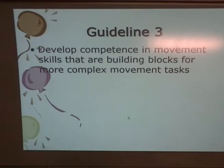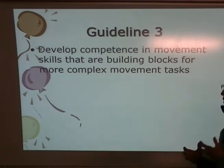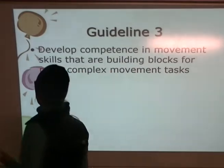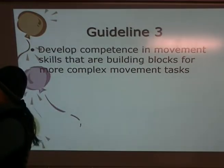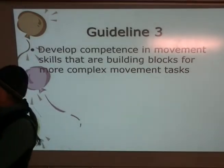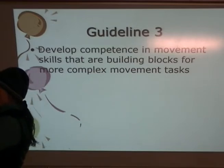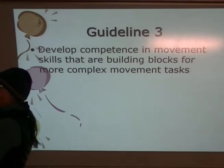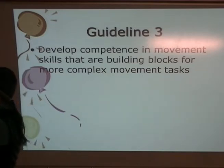Guideline 3: develop competence in movement skills that are building blocks for more complex movement tasks. Ta-da! This is what we have already been talking about this semester. On our fundamental motor skills, if I'm looking at an MSU chart, we want to get them as far along towards the right stages as we can. And if we're looking at our TGMD, we want them scoring yeses on as many characteristics for as many skills as we can.